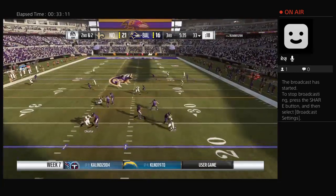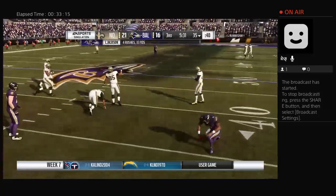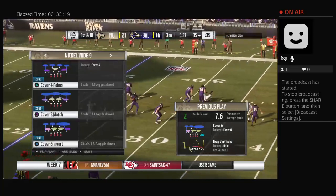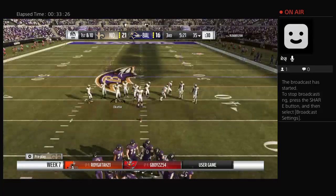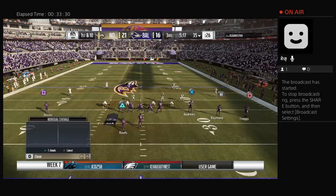Second down, Jackson. Stepping up, he's going to keep it. The improvisation gets him only a couple, but that's all he needed. First down. Now, how about that play? He took a possible negative and turned it into positive yardage and slid down to avoid taking a big shot. Excellent job getting down and avoiding the big hit.